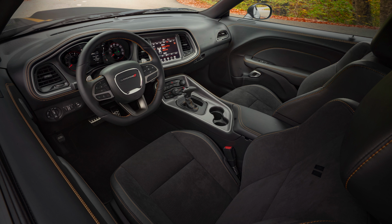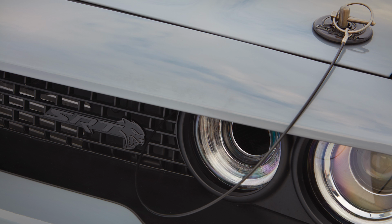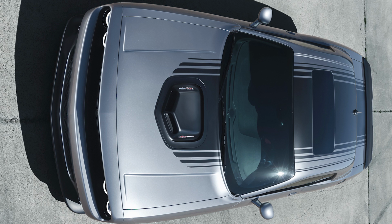It comes with black and orange stripes, orange badges and calipers, special wheels, orange interior stitching and seatbacks, and more. The SRT Black package is $695 and reserved for the Hellcats only. This gives a blacked out look with all black badges and exhaust tips. Now both of those were available on the Charger as well, but not what comes next.